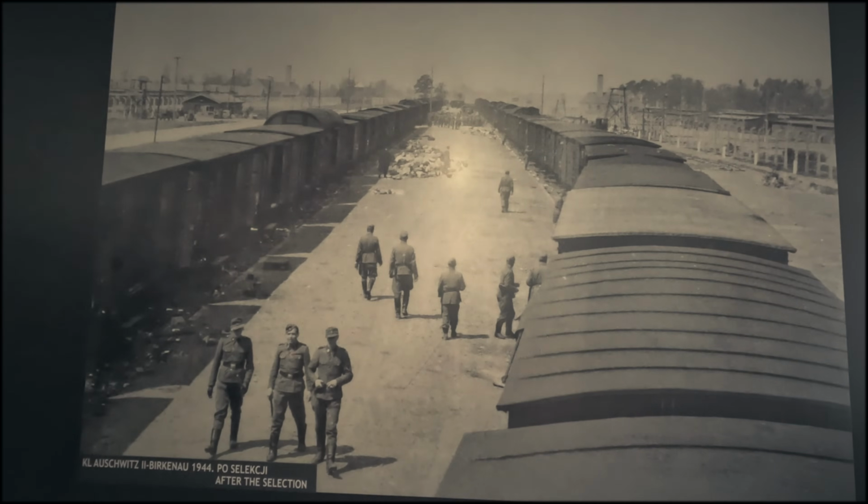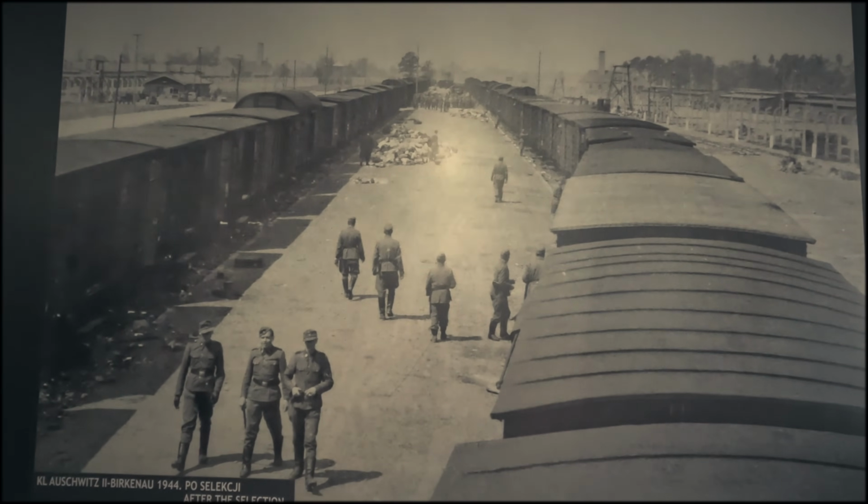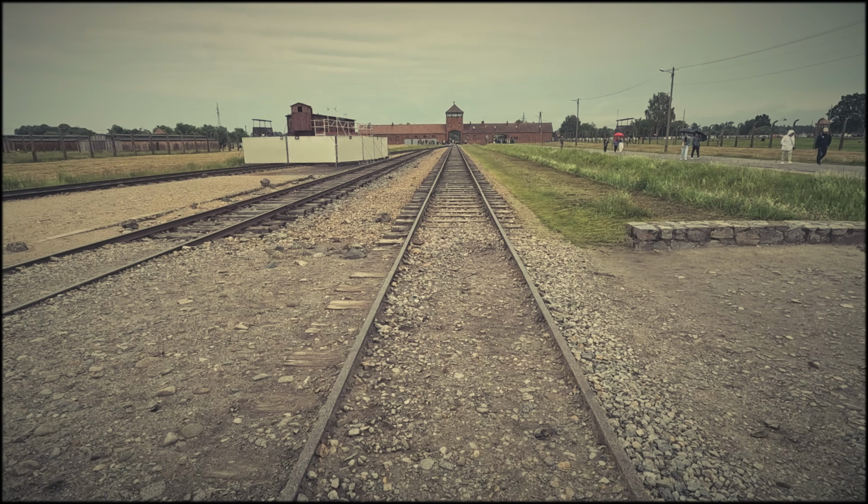Whenever someone was, for example, weak, old, children or pregnant women, who were not able to work, they were sentenced to death immediately. They never entered the concentration camp. They went directly to the gas chambers. Obviously, they were not told that they were being murdered right away. They were told that they were able to take a shower.